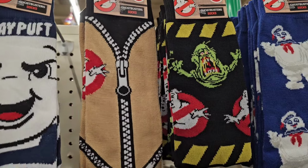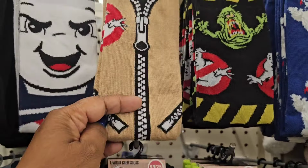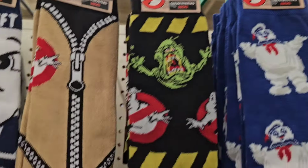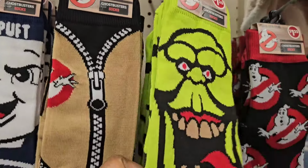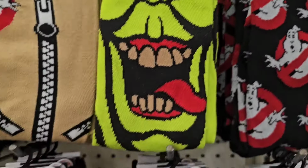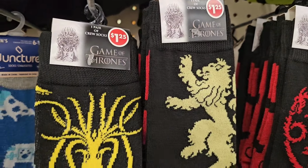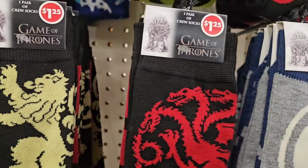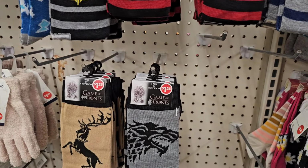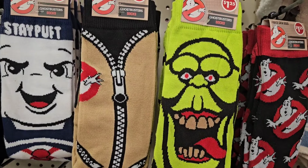And they got these here as well, all Ghostbusters. So these socks stay puffed. Then they got this one. I love this one. This one is so pretty. And they got this one here, this one here. So they got a few different varieties. They got this one as well, and they also got this one here as well. They also got Game of Thrones here. These are nice, really, really nice. Then they got this one, and these are all Game of Thrones. And then they got these two on the bottom here. That's super adorable, super, super adorable as well.